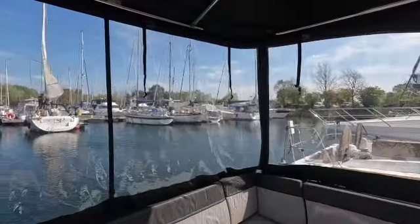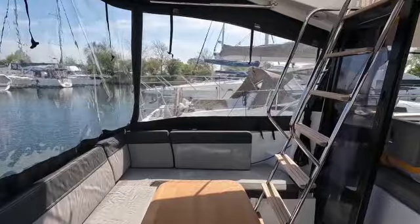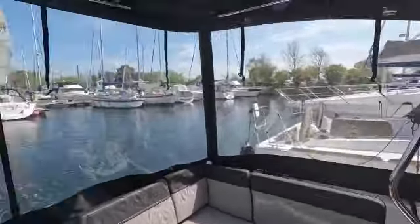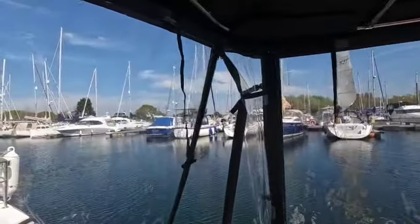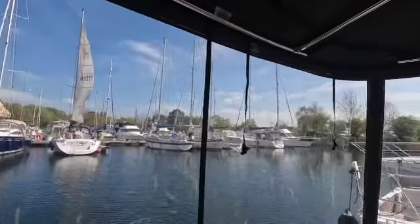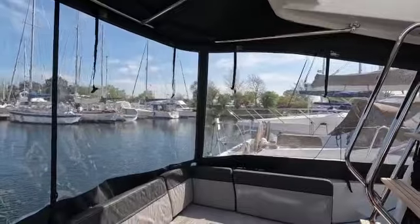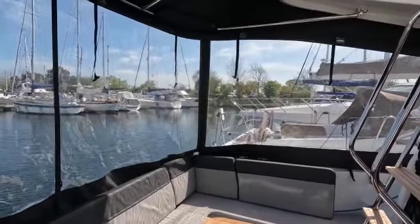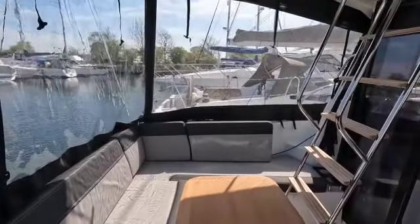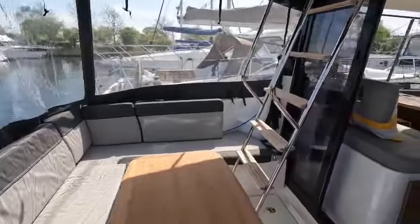So there's a nice variance of usability back here as to whether you want this as an open area. Or, as we know in the UK, the weather is not usually like this, and it will very quickly change from a nice sunny day to probably raining tomorrow. So this option is very nice to have, because you can still use this area even on a stereotypical English boating day.